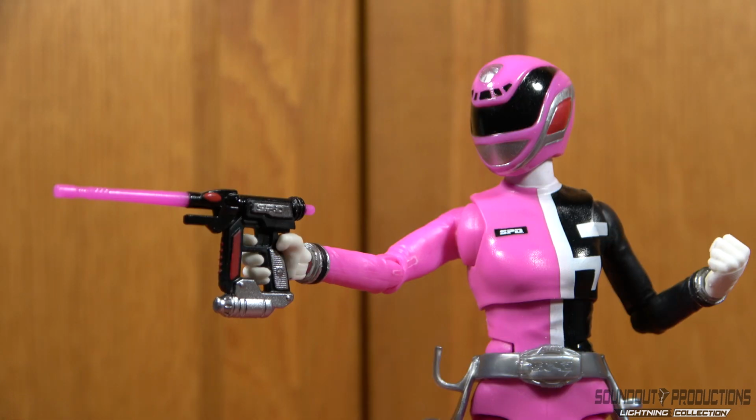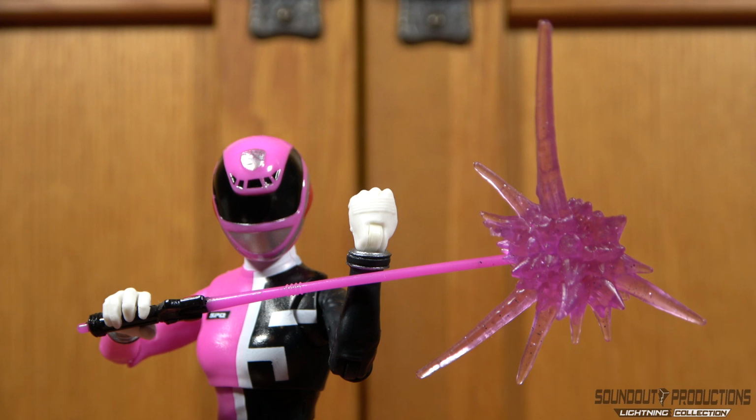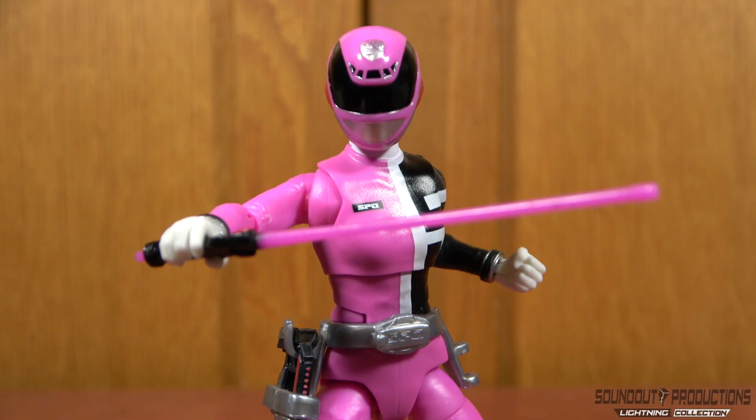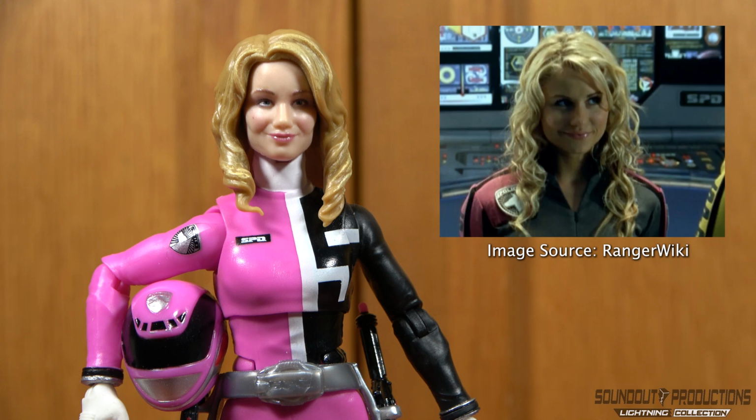But she does come with her weapons, which has the pistol combination of the grip as well as the striker baton. And then the striker baton itself does have that generic spark effect that really never fitted on anything better than axe-based characters or things like Saba. I actually like the baton form of this weapon, and it gives her a lot of dynamic posing options. She also does come with the Morpher, but not a specific hand to hold it, so she just kind of holds it like a phone, but there it is. It's silver. I don't know why. And you know what? Again, likeness is not bad. It's not perfect, but it resembles the character and it's recognizable as Sid.